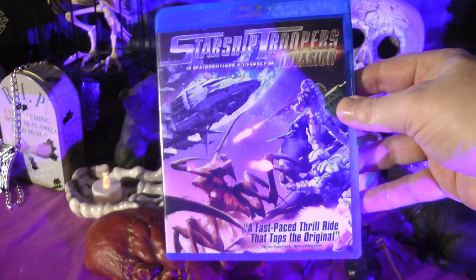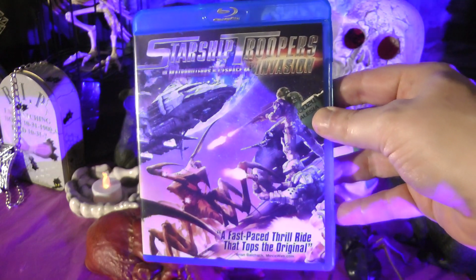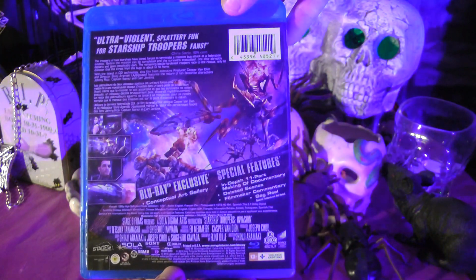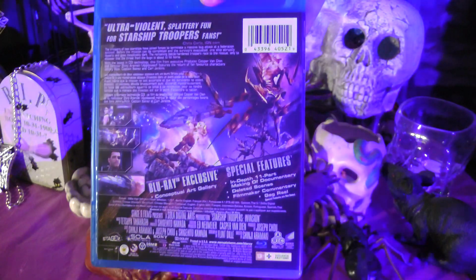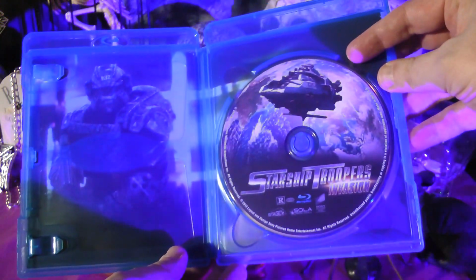All right. So here's, of course, the first of the CG movies. A fast-paced thrill ride that tops the original. I highly doubt it tops the original, but I've heard it's pretty good. Anyway, looking forward to checking this out. Ultra-violent, splattery fun for Starship Troopers fans. Yeah, so I guess this will have all the violence that they couldn't do in the cartoon, like in the animated series.